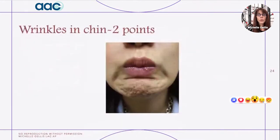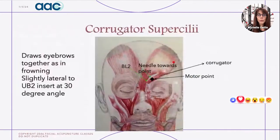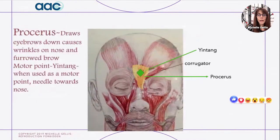You would also needle the motor point for the procerus, which is yin tang. And when you're using it as a motor point, you're going to needle it slightly towards the nose.